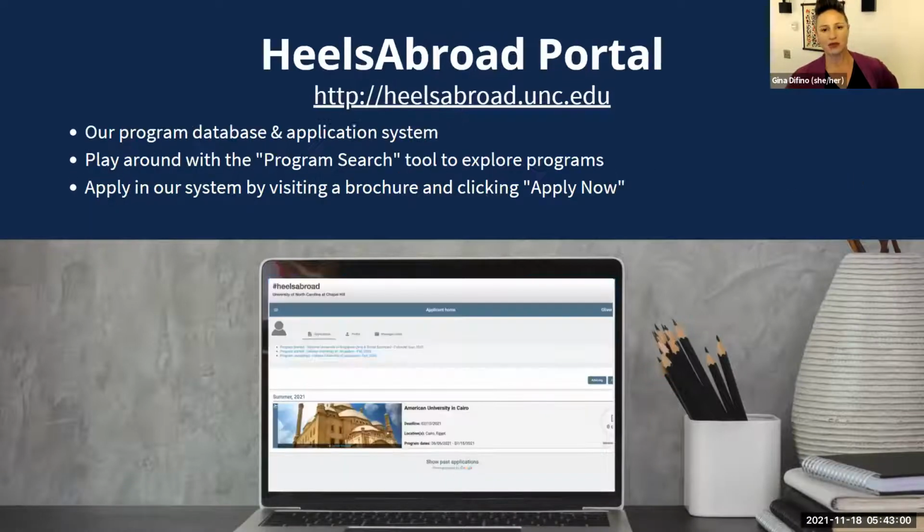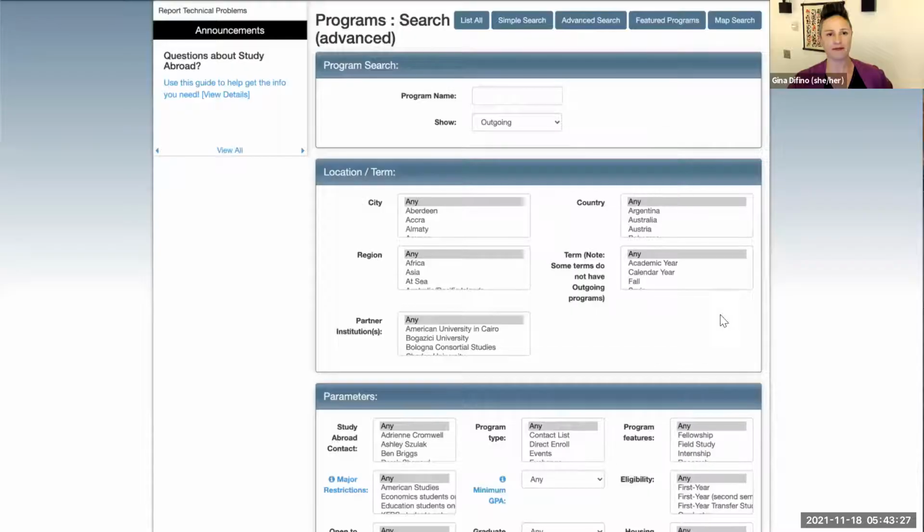And then the actual application portal where you can find all of the programs is through healsabroad.unc.edu. You can, of course, access that from the main Study Abroad page, but if you wanted to just cut to the chase and look for the programs, that's the site that you would go to. There's a program search feature that can help you explore programs, and then you'll actually apply to the program through that same portal. And I'll show you what it looks like in just a second.